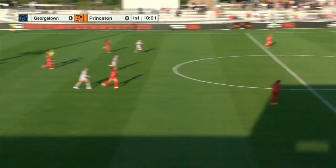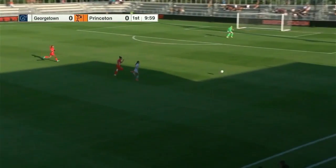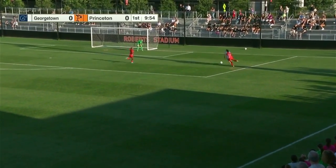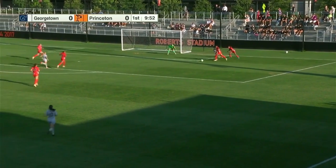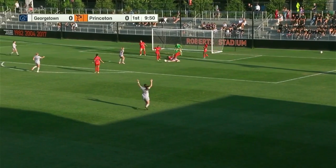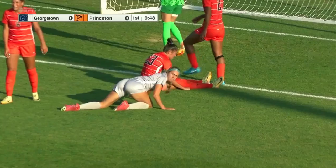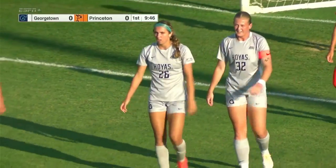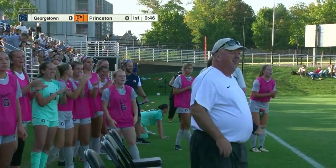Marcassini to the edge of the 18. Doyle trying to go long forward. It is Lohmeyer. Lohmeyer in the box, cuts it back. Lohmeyer right in front of McCamey. The whistle, the foul, and a real chance here for Georgetown.